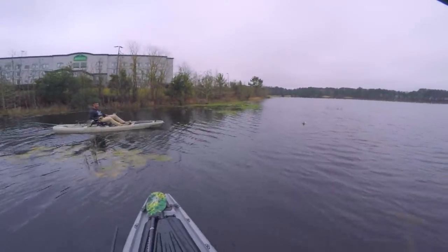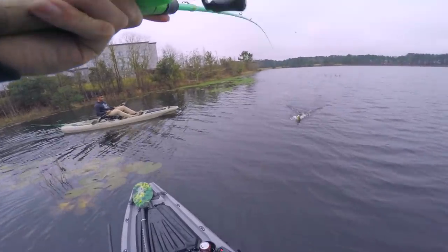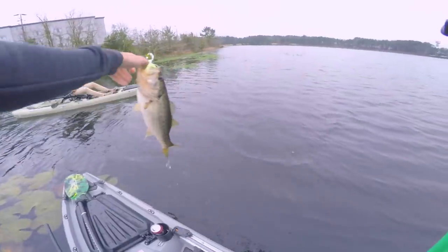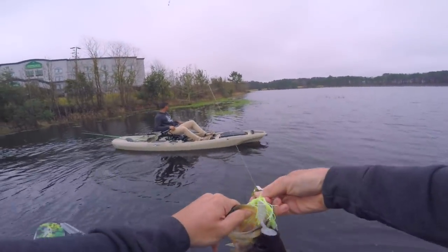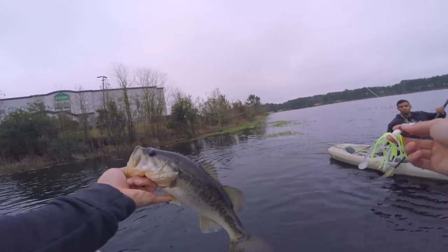There he is. Golly. He's right where he should have been. Choked that chatterbait. Look at that. A little fatty. He's right there where that wind was coming around. First cast up there. Beautiful little fish, guys.